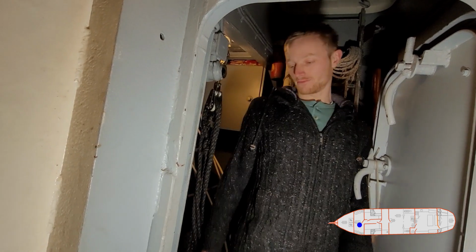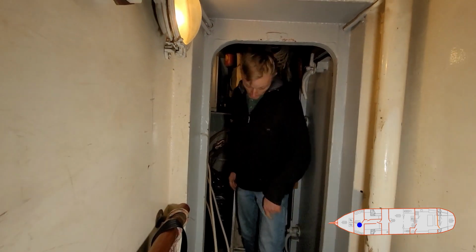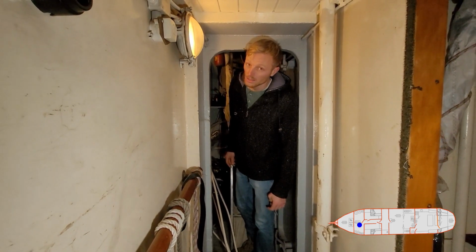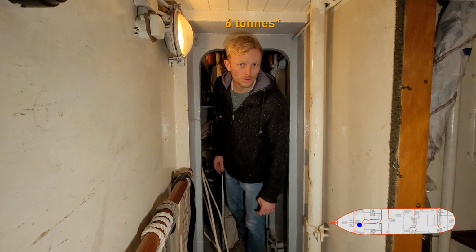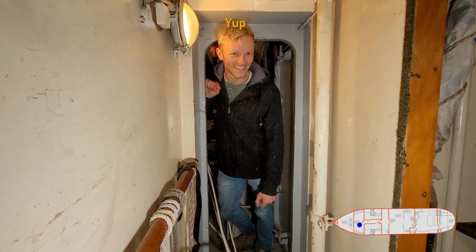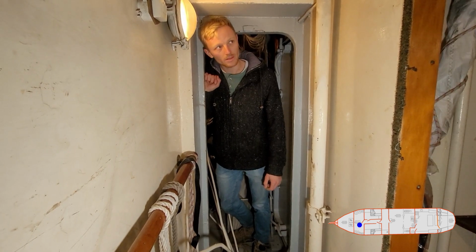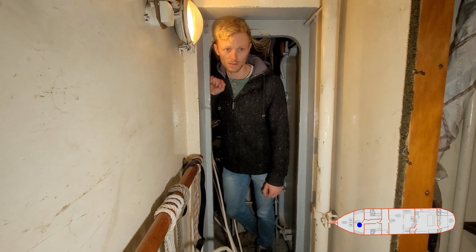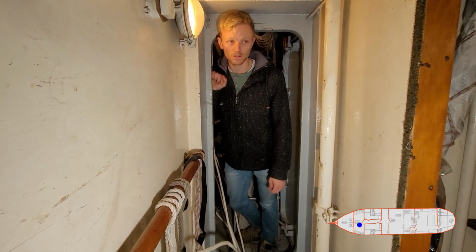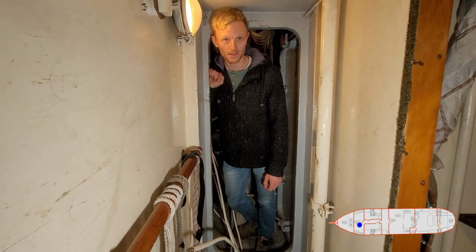And below the floors that we have been walking on the whole tour, except for this one and that one, we have of course all the bunker tanks. I think we can take 5 tons of water and 10 tons of diesel, but I might be wrong. Below the saloon is also an aft peak tank, but they never used it. They installed it because they thought it was nice, but they never used it, so we will cut it open and use it as an additional storage area for probably firewood for the stove, because you need to store it somewhere.